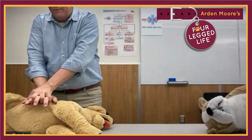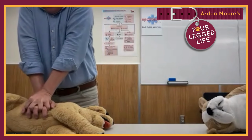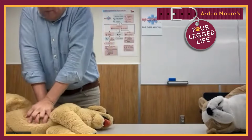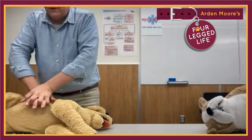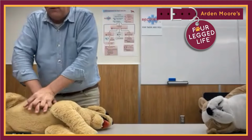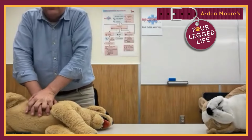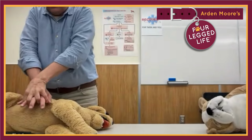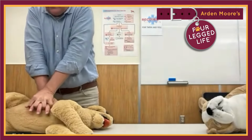I'm going to put my other hand above it and interlock those fingers. And I'm going to make sure my elbows are locked, and I'm going to bend at the waist to achieve my compressions like this. So you're going to have a tendency to want to do compressions by doing this. Now, you guys out there probably go to the gym more often than I do, but it doesn't really matter how often you go. Your core muscles are always going to be stronger than your biceps and triceps. So you want to keep those elbows locked and do the compression by bending at the waist.